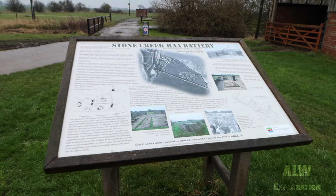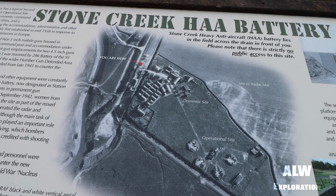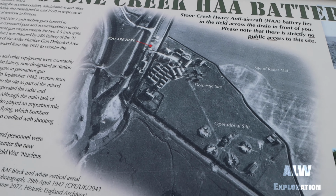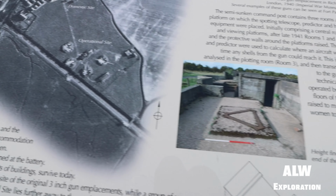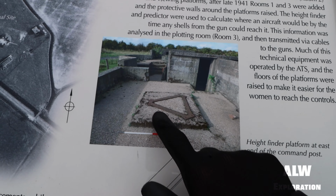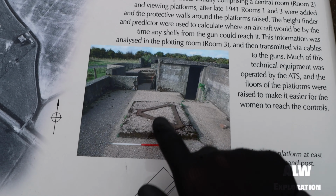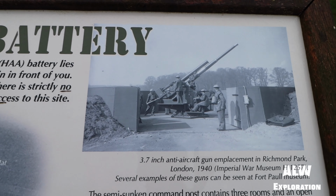Right, so what we're doing now is we're going to an anti-aircraft position from the Second World War. It's quite a large position. So we've got the domestic site, looks like it's no longer here, but the operational site certainly still is. The height finder platform there. Yeah, it says height finder platform. That's what that is. They used to have a machine on there. And there's one of the guns. As fitted.